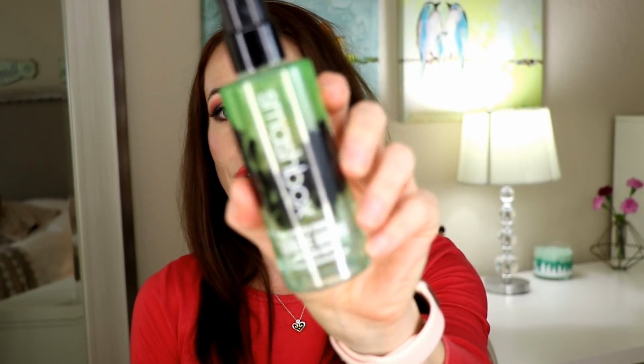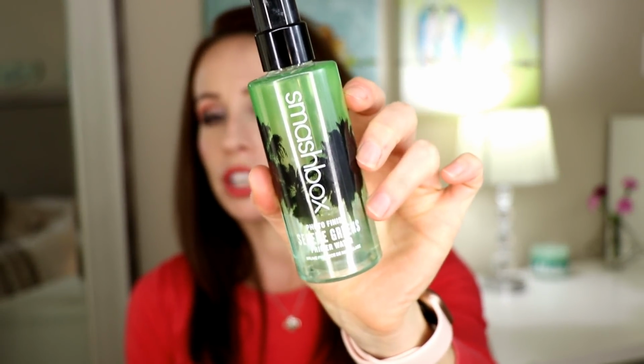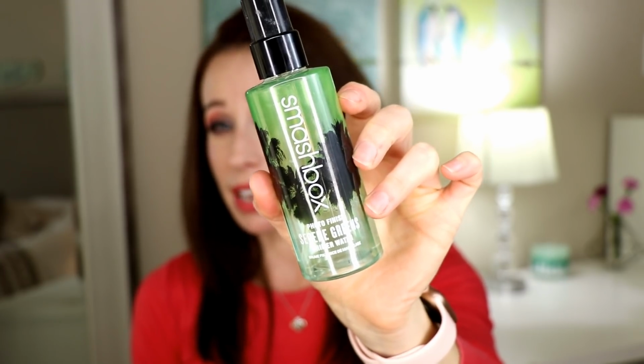Let's get into the makeup. So primers. Last year, I basically committed to this primer. I still absolutely love it. This is the Smashbox Serene Greens Photo Finish Primer. You can use this as a primer, as a makeup setting spray, and as a makeup refresher. My skin's very sensitive too, and I've read a lot of labels and figured out what's going to work for me.